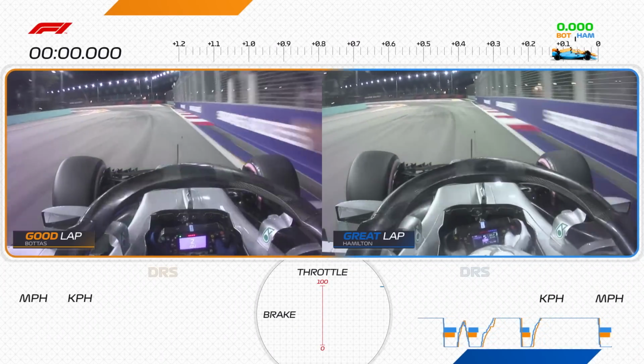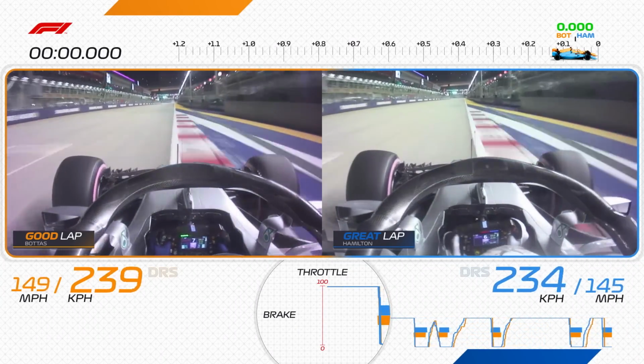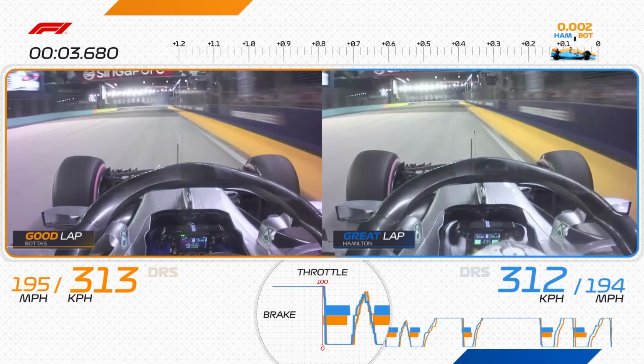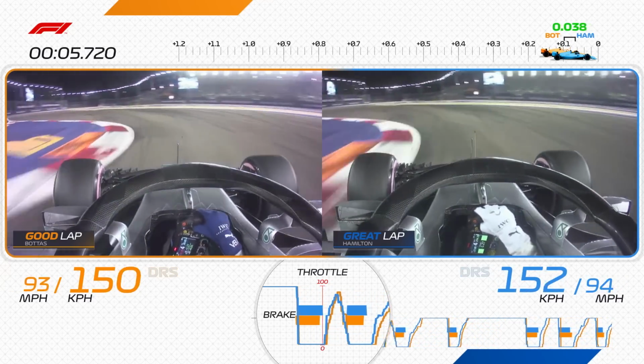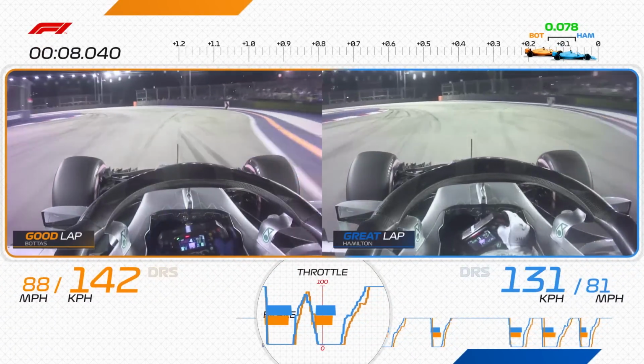We're back in Singapore for the first time since 2019. So to celebrate, let's check out Lewis Hamilton's 2018 pole position on this Workday Good Lap Great Lap against his teammate Valtteri Bottas. Hamilton is much braver against this outside sausage curb in the first corner, which gives him a subtly different angle as he heads towards turn 3.